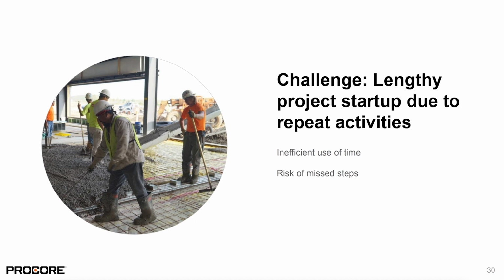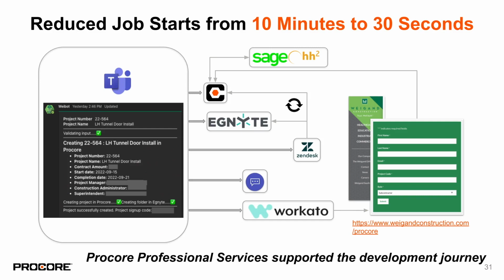What's nice is that Procore gave us, with the API, the ability of letting it be the source of truth of what is a job to us. So here's that flow chart. And this isn't even, I shouldn't say accurate, this isn't complete. This isn't everything. It's just kind of the highlights.